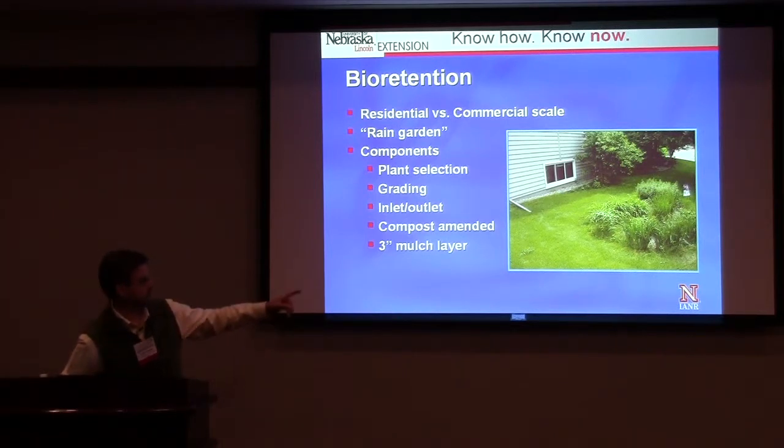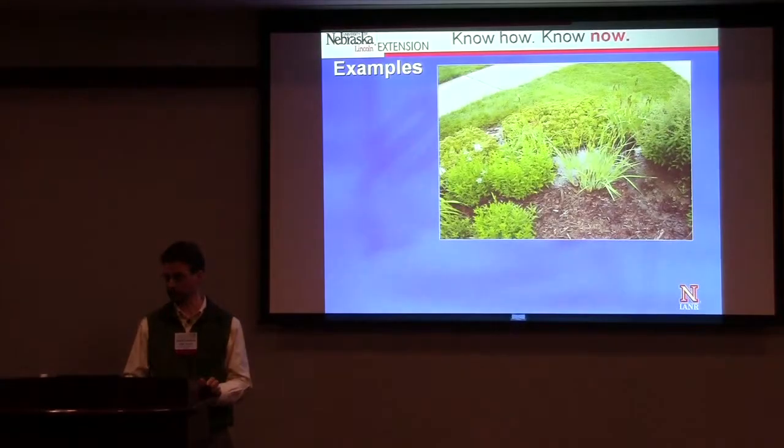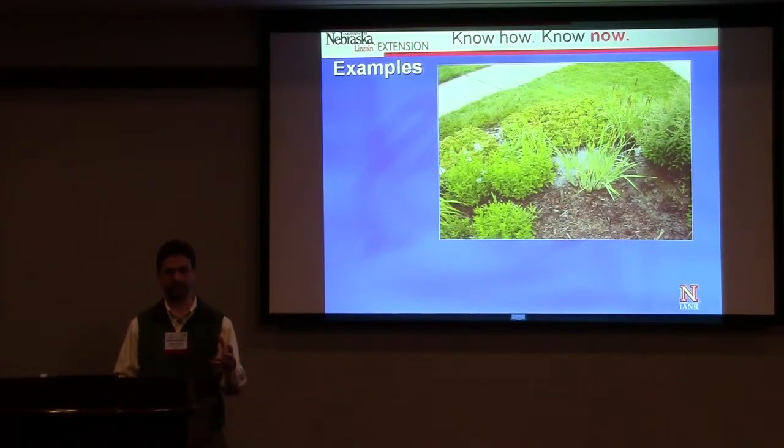This photograph shows a typical example. You can see the downspout from the home feeding into the small rain garden. Here are a few examples of what we saw. We went back and we evaluated 12 of the 18 rain gardens after 4 to 5 years of growth. And we did that a few years later so that the plant roots had time to mature.